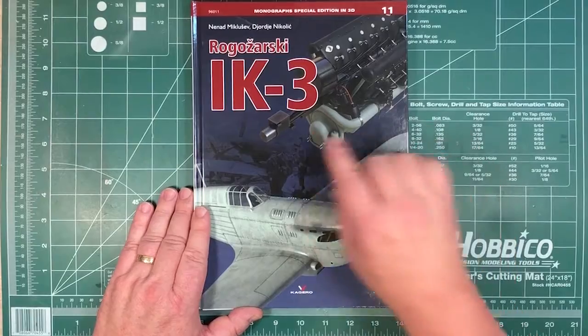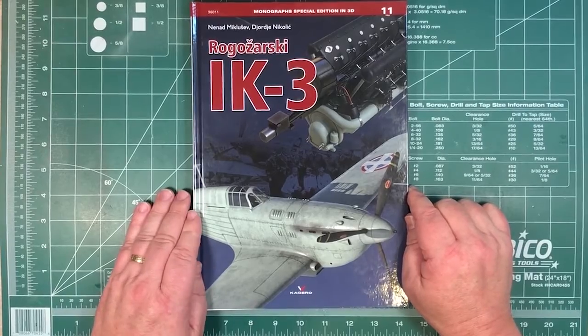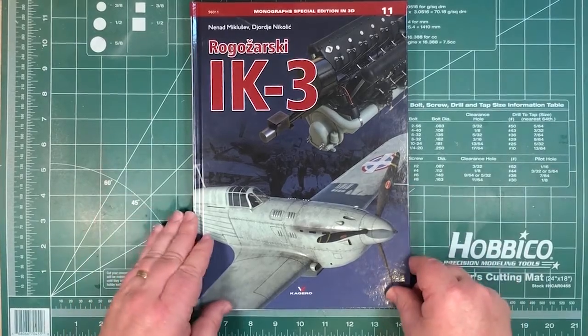And if, like me, when you read that, your first thought was, well, where's that aircraft from? I haven't heard of that one before. Basically, it's a Yugoslav-built aircraft. Development started in the late 30s, roughly a contemporary of the Bf-109E, and performance-wise it's roughly equal to it as well. It was basically at that time a modern monoplane fighter.